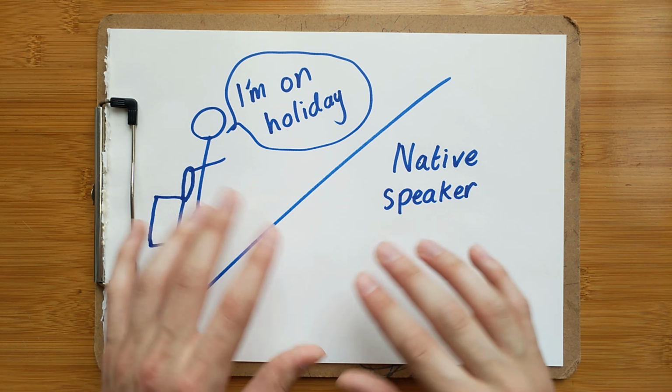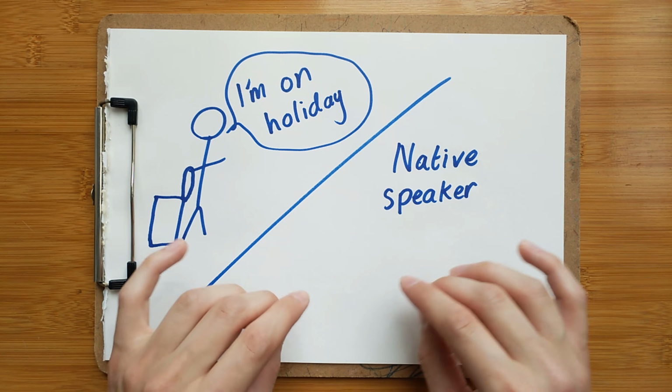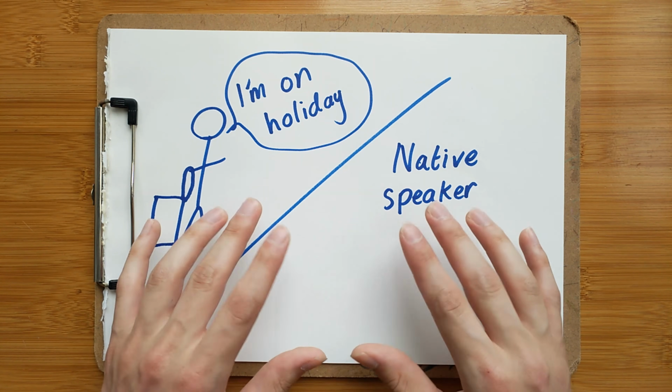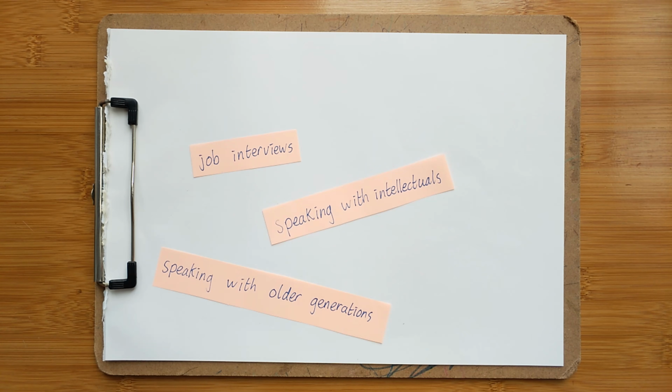We would use these bigger words and these difficult words depending on the situation we're in. So let me show you some examples of when we would use these words. Job interviews, speaking with older generations, speaking with intellectuals, university lectures, politics, at work.